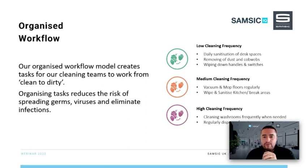A few examples of a low cleaning frequency are daily sanitisation of desk bases, removing dust and cobwebs, wiping down handles and switches. So that will be really low cleaning. Medium cleaning frequency is vacuuming and mopping floors regularly, wiping and sanitising kitchen and break areas. And then we move on to our high cleaning frequency, which you'll probably agree, is cleaning washrooms frequently when needed and regularly disposing of waste. So we feel that this is the best workflow to help with the hybrid working that's currently going on within the UK.